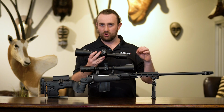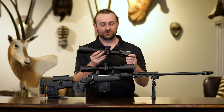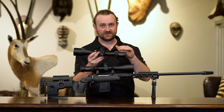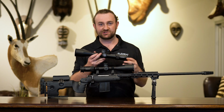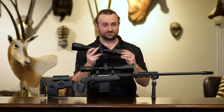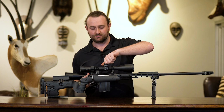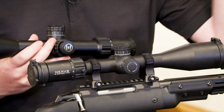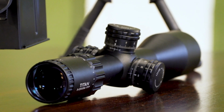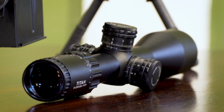If you want to shoot long range, lying prone or off a bench, you probably won't mind the extra weight of the Titan. And to be honest, if your scope is near its optical center, in other words, you haven't dialed all the way to the edge of the adjustment range, you will struggle to see a difference between these two scopes. The Titan may actually appear to be better in certain light conditions. However, when you dial these scopes to the top of their adjustment range, right at the edge of the glass, you will see the difference. The Nexus just holds its optical quality and its clarity better at the optical extremes than the Titan does.